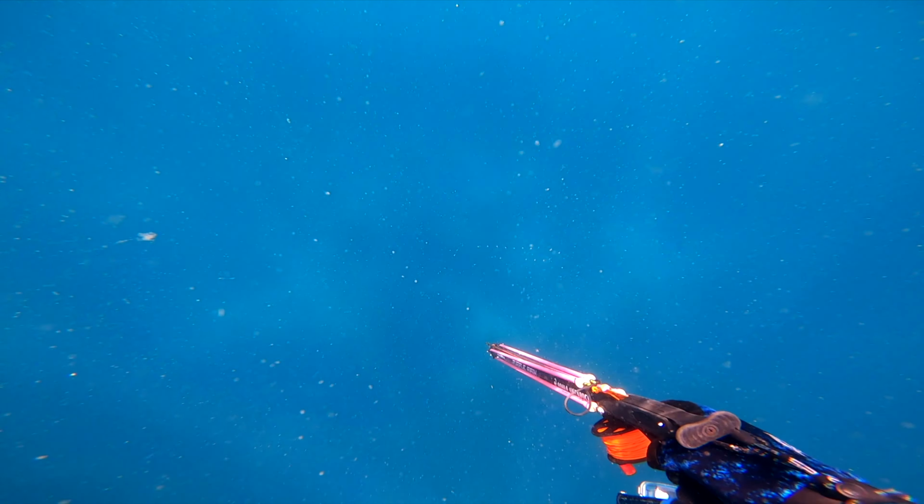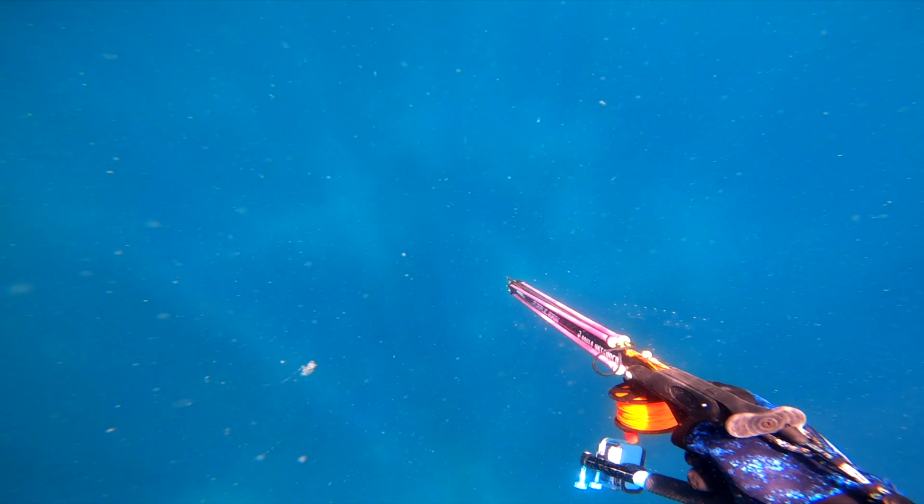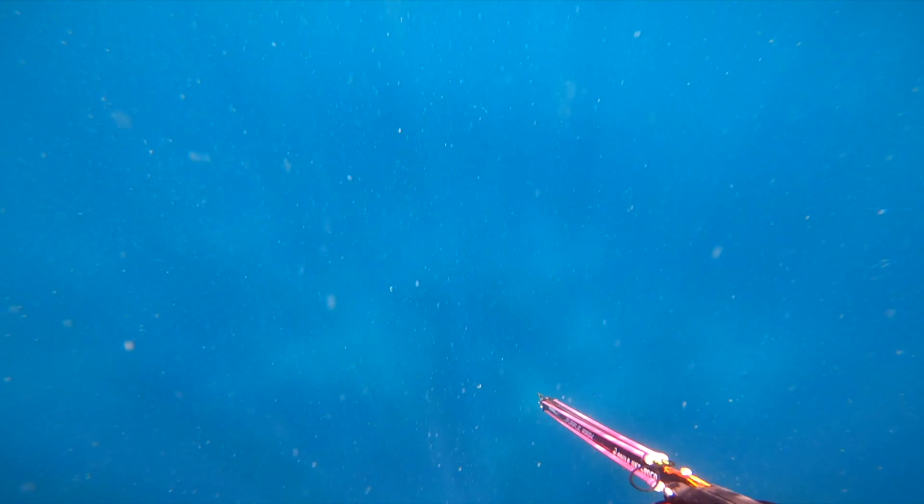Now, we were so lucky. These dolphins seemed to stick around a long time. And we were just in awe of them, basically.